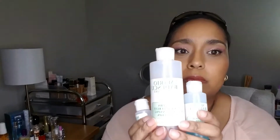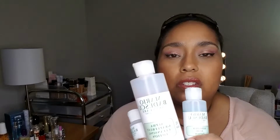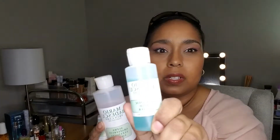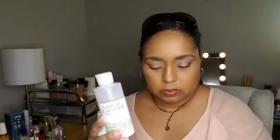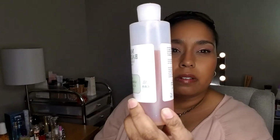Okay, now the next three are from Mario Badescu, and if the amount that I've used is any indication of how I like the products, you can kind of see what's what. So this first one is the Glycolic Acid Toner. It's a 2 ounce bottle, and I've used maybe a quarter of it. Okay. The next one is an Alpha Grapefruit Cleansing Lotion. It's a toner, and this is an 8 ounce bottle, and I've used also about a quarter of it, maybe a third.